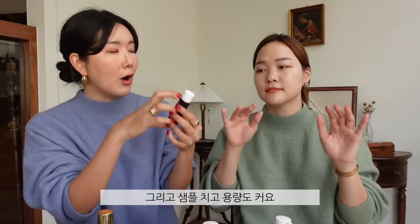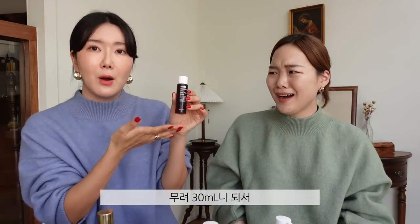And then we also have a sample size. Love samples, you guys. We had to add it to the box. Biwashin Mandelic Acid 5% Skin Prep Water. So this is also really good. AHA. And I use it as an exfoliator. You can use it as a toner. Totally whatever floats your boat. Really just easy. And there's a large amount. Because it's a 30 milliliter one, so you can really see what it does.